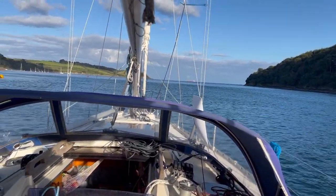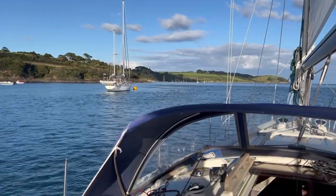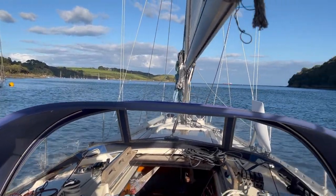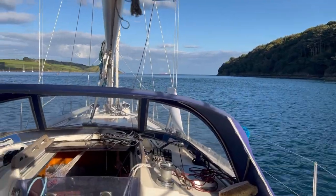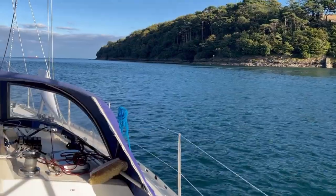I just want to get us out of this little bay here. Yeah, we might start slowing down in a minute. It's a bit of a rip coming in. The tide is coming in at us, so we'll see how we get on, but what can you do? Worst case, turn around.